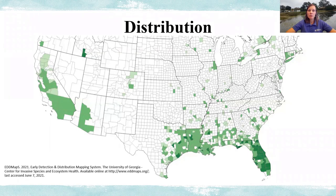Here is some distribution. They do also infest California quite a bit, as well as all the places you see on the map. They're widely grown as an ornamental plant still, and they're available online for purchase. Reputable stores will not ship to states like Florida and Louisiana, but disreputable ones are out there.